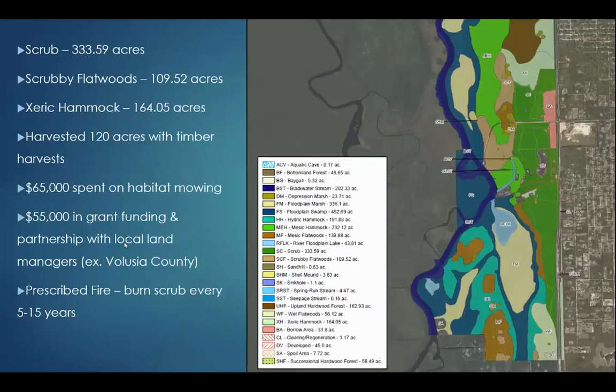So looking at this really quick, the dark green section over here on the right side is our scrub habitat. We have about 330-ish acres of scrub habitat. We have about 110 acres of scrubby flatwoods, which is sometimes occupied by the scrub jays. That's the really light brown just to the left of that dark green. And then we also have xeric hammock, of which we have about 165 acres. That is just north of the really dark green, where you see a really, really light green. That's our xeric hammock habitat.